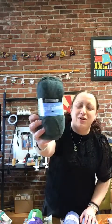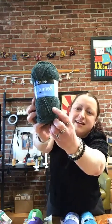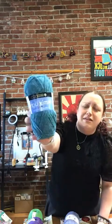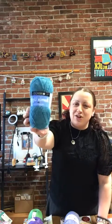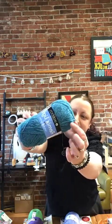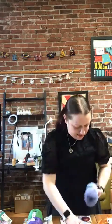I want to say it's called Pine or Spruce. It's a nice rich bluish green, and you can see there are tiny little tan flecks in there. And then this is 6977, which I think is called Teal or Turquoise. Believe it or not, this is actually my favorite color in the Remix because it's just so bright and so cheerful, and it's got all these little flecks of different colors in there. There are some pinks, some reds, some whites.